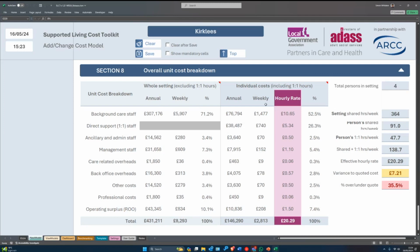Then we've got the individual costs in the right-hand set of columns, and this does include our one-to-one staff. So this takes into account the fact that we're covering both one-to-one costs and background support staff costs. It's again split out by annual and weekly, and because we've got that one-to-one, we can now specify the hourly rate. We've highlighted this column pink because we think it is probably going to be the most important column of the whole thing. The hourly rate breakdown is as such, and I'm not going to read all the numbers, but the total there is £20.29. So that's the effective hourly rate for providing all of that care.